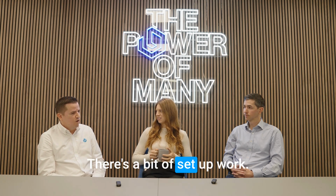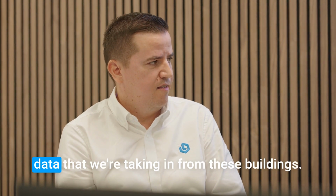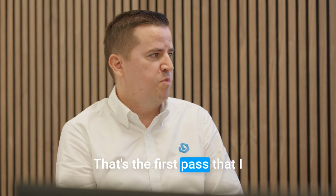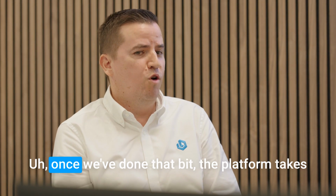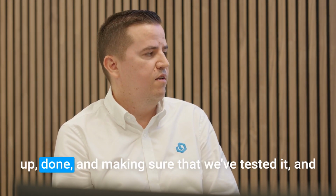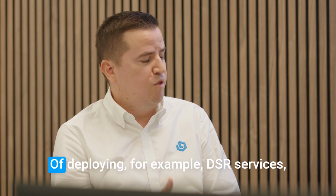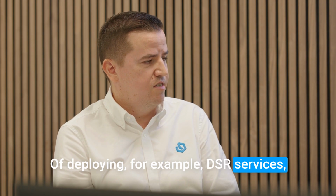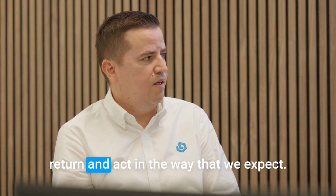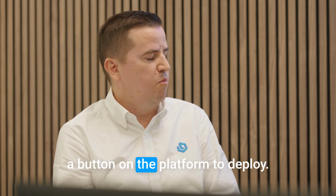Absolutely. There's a bit of setup work, but we demystify the complicated and complex data that we're taking in from these buildings. That's the first pass that I mentioned earlier, Melissa. Once we've done that bit, the platform takes over, and it's just a case of making sure that we've tested it, and that's the key. Obviously, when we get to the point of deploying, for example, DSR services, we need to be sure that it's going to return and act in the way that we expect. And once that's done, it's just hitting a button on the platform to deploy.